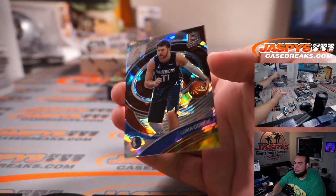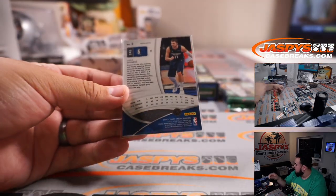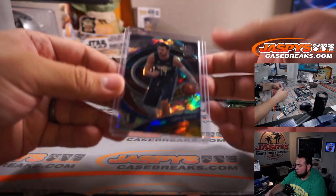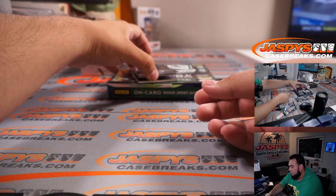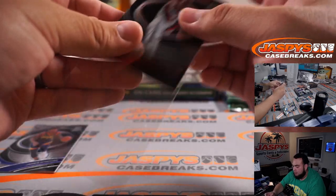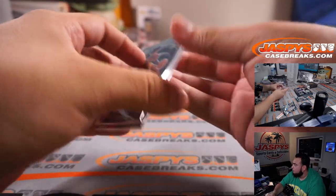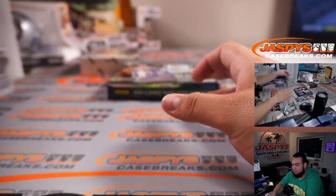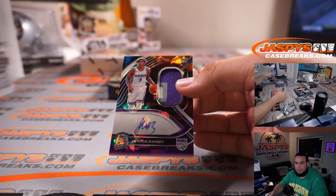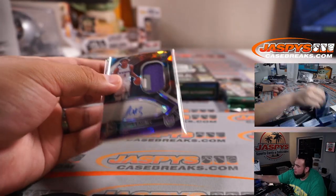Luka Doncic, a little cracked ice, 31 out of 35, James Wiseman and CJ McCollum. Jahmi'us Ramsey to 35, a little RPA for the Sacramento Kings. Josh Callahan with that one, three color patch.